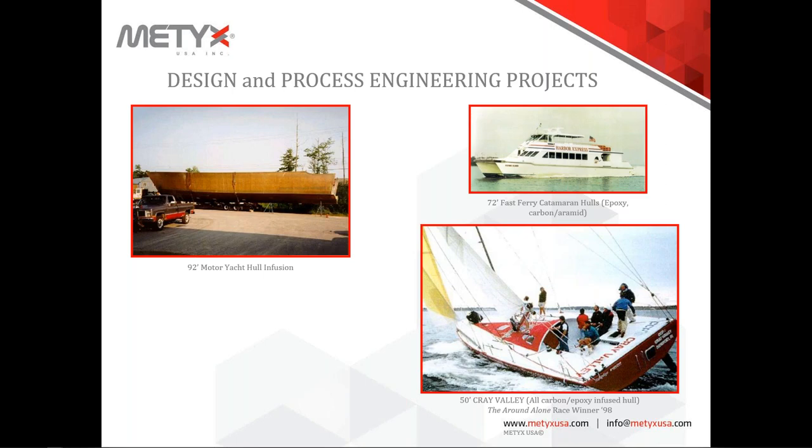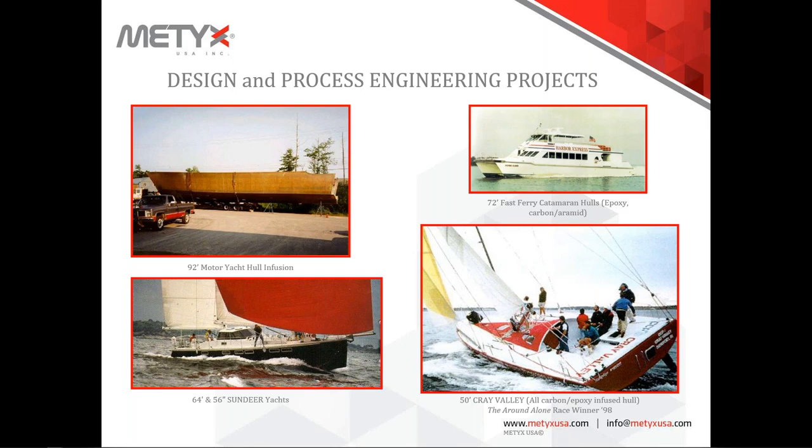which was the round the world champion in 1998. That was the first full carbon epoxy infusion for a single handed race boat. And there's a shot of the 64 foot Sun Deer, which was the first infusion in 1993.